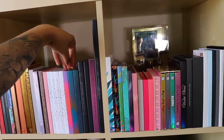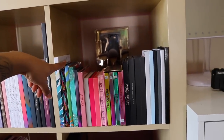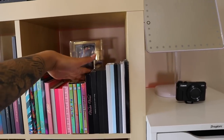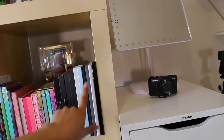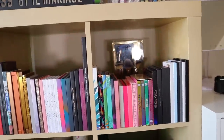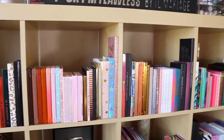Then we got Shop Miss A, Kat Von D. And then over here, BH, Makeup Revolution, we have Makeup Obsession, LA Girl, The Beauty Crop, Violet Voss, The Balm, Smashbox, and Lorac. And then you guys can see my cosmetics brushes in the back that I wanted to show to say hello. So that is that row right there.